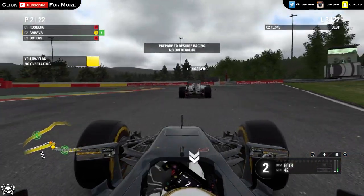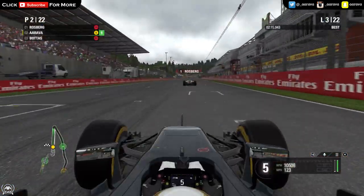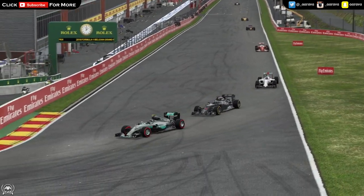You can see Rosberg backing us up, and he goes and bolts through the entry of the bus stop chicane. Quite awkward for me, actually. Didn't get the best entry and exit to that little complex that I wanted to stay right up Rosberg's gearbox. But anyway, we go into turn 1, and we restarted this Grand Prix.